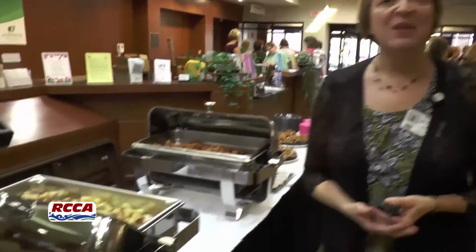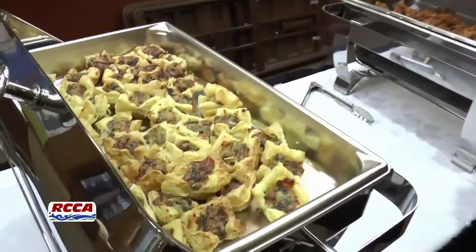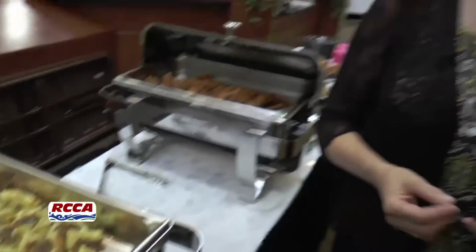Mushroom tartlets are our next item that we're serving today. Mushrooms were a big part of the Renaissance diet. They grew wild. They used mushrooms in soups, stews, in ways that we wouldn't even imagine now. So we thought we would include it in a more modern way as a mushroom tart.